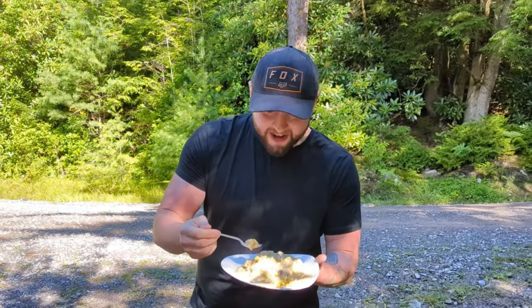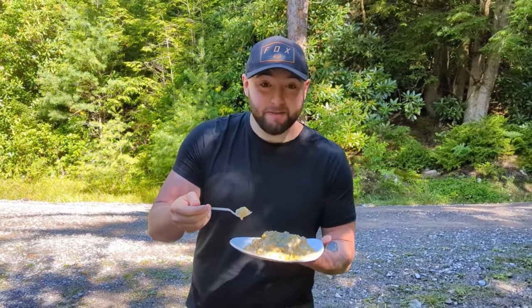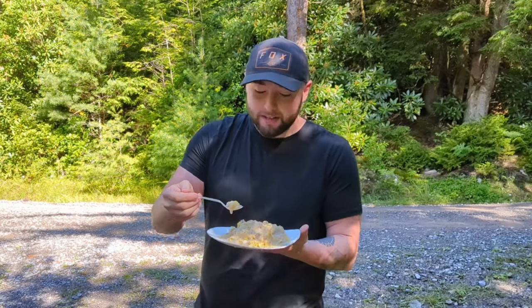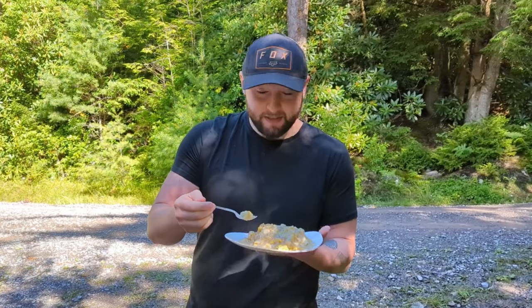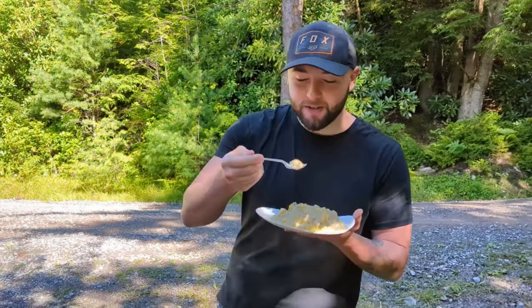This right here is amazing. I didn't think it was gonna mix very good because of that Mountain House meal. Last time we had this, we just ate the Mountain House meal. This time we mixed it with some eggs and some cheese. Oh man, look at that, so good.